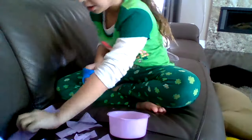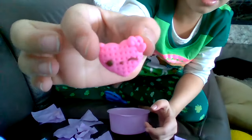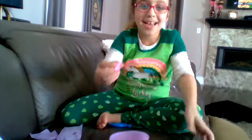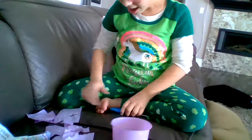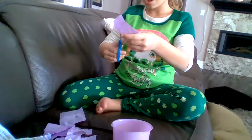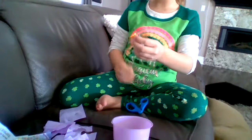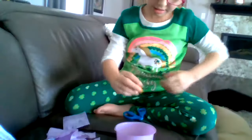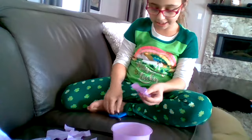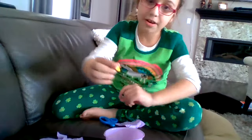Okay, now let me open the next one. Oh, this one must be. This one's okay, this next one is like little buddies with this one. Okay, let's open the next one. By the way, guys, there are a lot of these. Aw, this is kind of like a backwards C. That's kind of like a C. This one's another heart, I think. No, this one's different. Yellow.